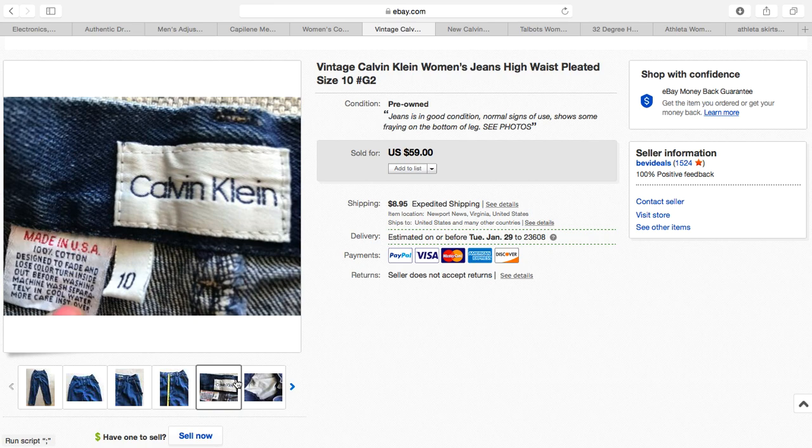So that's what a vintage kind of Calvin Klein looks like. You see, made in USA. That's not today. Today's stuff is not made in USA. So when you see this stuff, you pick it up. Now, I will say this took 6 months to sell. So it's not necessarily in the category of flipping fast. But when you see stuff like this, it will sell.